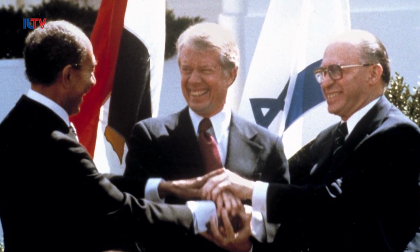As the new head of state, Begin helped initiate the peace process with Egypt, which then granted him the Nobel Peace Prize in 1978.